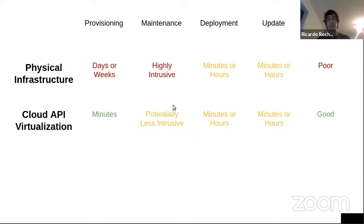Then in terms of maintenance, I put here potentially less intrusive. There is the possibility, once you have this virtualized infrastructure, of what's called live migrating the virtual machines from one physical node to another physical node. If this is supported and possible, then the maintenance can be a lot less intrusive. You could evict the different machines from a physical node and move them to empty it so that you can do the maintenance and then put it back online once that's done. This is not always possible, so that's why I say potentially less intrusive, but there's definitely the possibility of doing this, and we actually do this on a daily basis in our cloud.